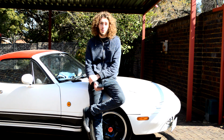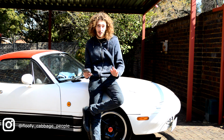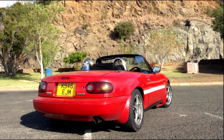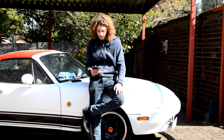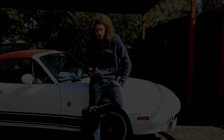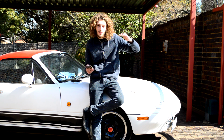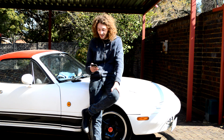Next up we have Andrew with his 1992, I'm going to pronounce this wrong, Eunos Roadster, I'm not sure how you pronounce it, but he's got a special spec with Nardi extra. I'm going to pronounce a lot of these things wrong, please do forgive me. Andrew, if you're watching, you can comment in the bottom how to actually say it or exactly what they are.